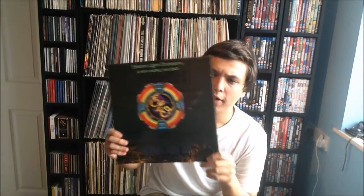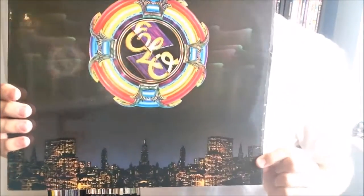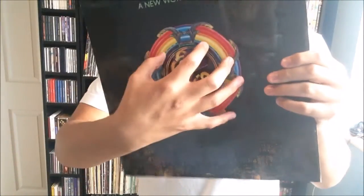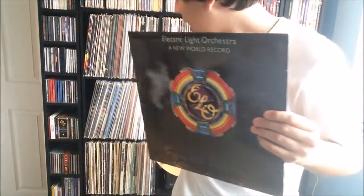Next one. This one only just made my list. I'm surprised I put it in myself, but I love the logo. A New World Record by Electric Light Orchestra. I love the logo. And I love the city down here on it. I love the effect it has, like just casually coming in on the cover, I think. I mean, it's a bit of a boring cover if you don't look at this or the city, but the city comes in so well. And it's the first album where ELO used this logo, so yeah, it's another really fun cover.